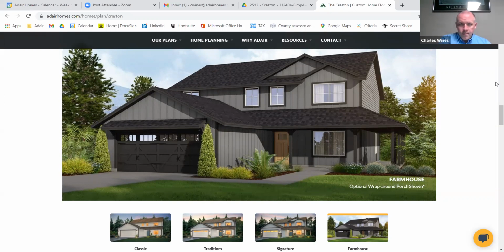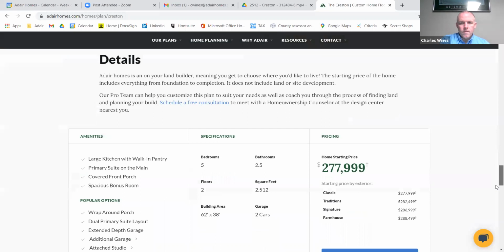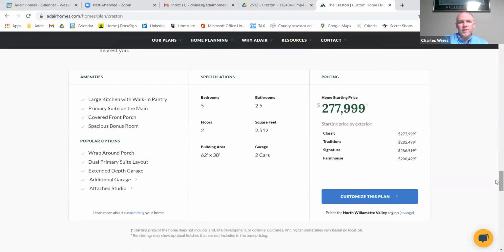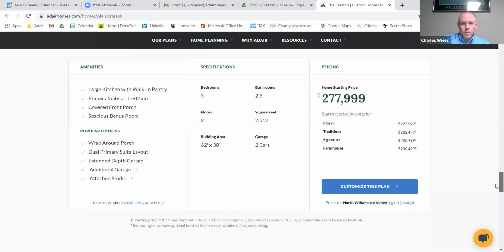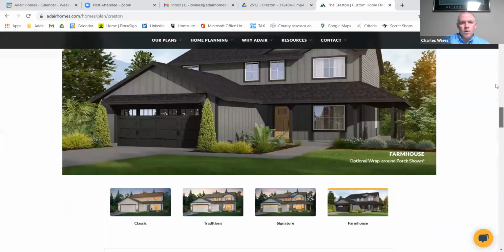So if we talk about this plan specifically, we'll go to the floor plan down here. Oh, and then the base prices. This is out of our Aurora, Oregon office. Here are the base prices for those looks for the 2,512 square foot house. So the classic at 277, 282, 286, and the house we're looking at today, 288,499. Now we'll scroll down to, or I passed it. Oh, I went too far.